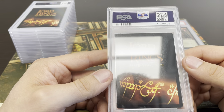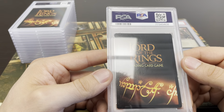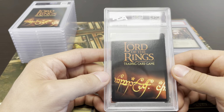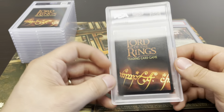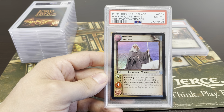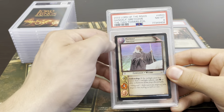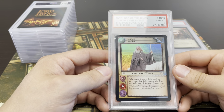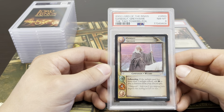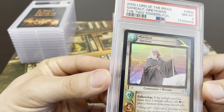So looking at this, honestly, this card looks flawless on the back. No whitening at all. Pretty much perfect. This is going to be Gandalf Greyhame from the Two Towers. I do not remember where I got this card. I don't know if I pulled it from a pack or not. I don't think I did. Really good shape still.